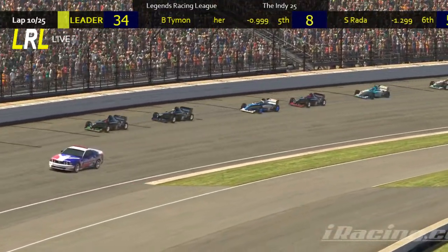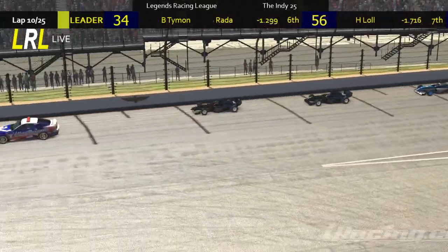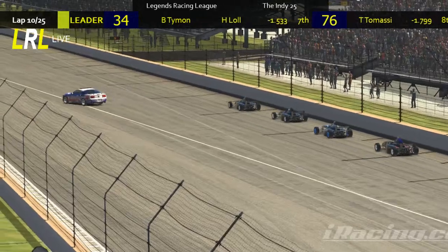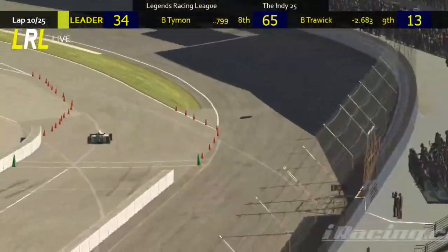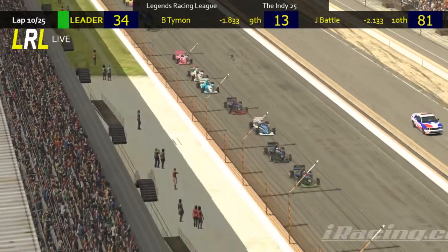As we're back here at Indianapolis, your leader is Taimon. He'll be leading the field off, about 15 laps to go here. We have 12 cars on the lead lap right now. Andrew Cudi is coming off pit road right now, as the green flag is out.